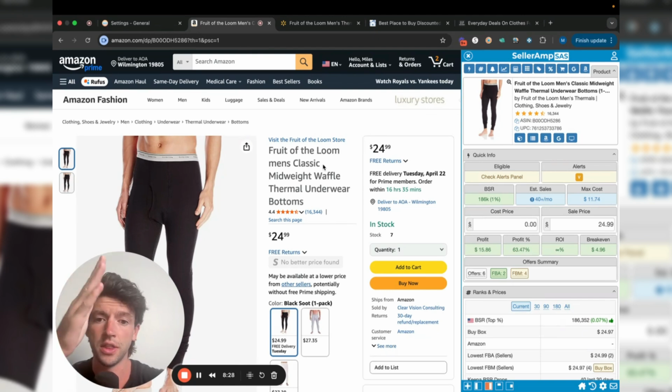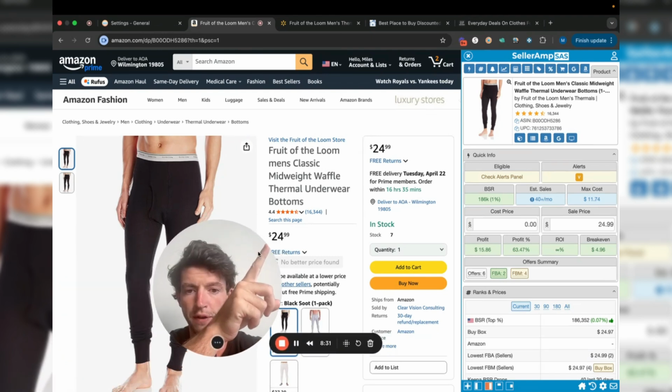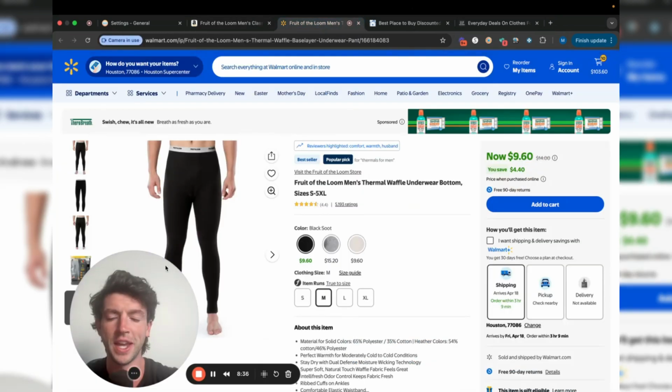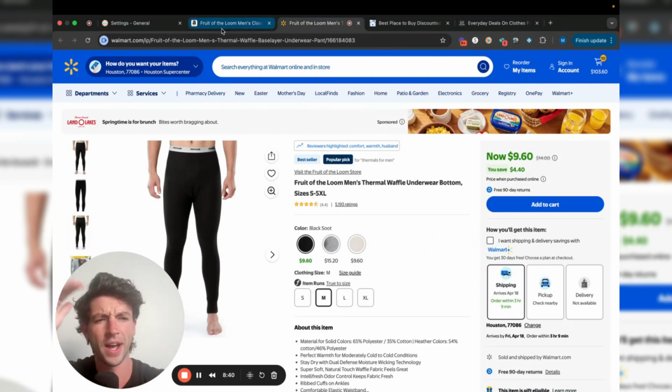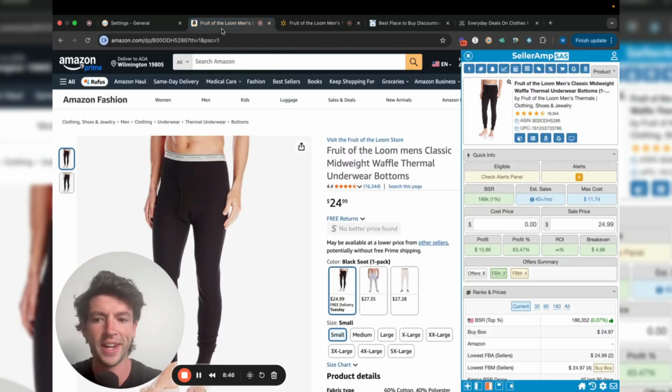So we can see these pants are going for 25 bucks on Amazon here, right? They got a ton of reviews here. And then over on Walmart, we can buy those same pants for just $9.60 on sale right here, right? So buying for $9.60, selling for 25, probably pretty profitable. But obviously there's shipping, there's fees, there's sales tax, and everything like that.